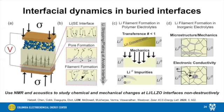All of the data that I'm going to show you for this project, like I said, this was done in collaboration. The acoustics was done with Dan Steingart's group. All of the materials that we looked at were made by Jeff Sakamoto's group, specifically by his graduate student, Mike Wang, who is now a postdoc here. But this was really only possible because we had great and robust materials to actually be able to study.